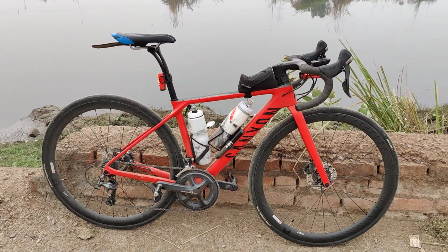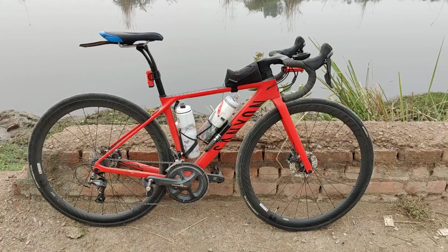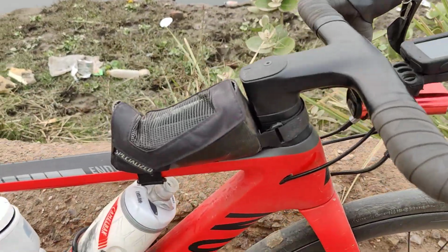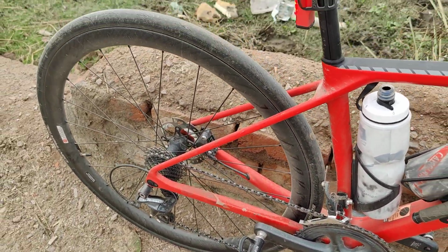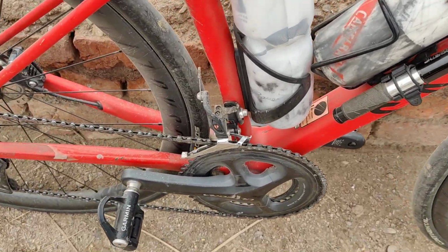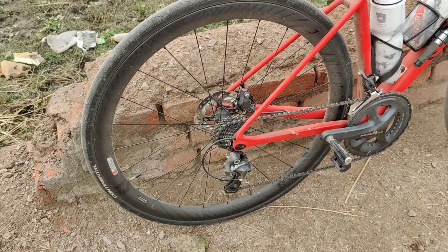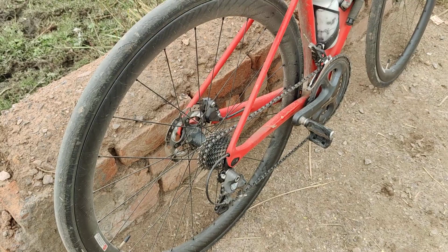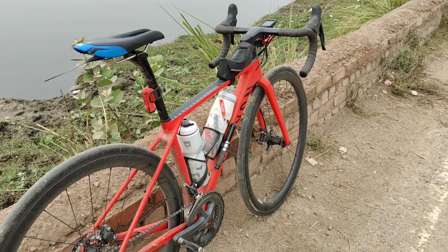I got this bike back in 2016. I went to Canyon's factory in Germany and picked it up. As you can see, I've been riding it quite a lot, and you can see a bit of bumps and scratches and bruises here and there, but it's been holding up pretty well. This year, in 2020, I completed about 10,000 kilometers of riding in total, with just about 6,000 kilometers in 2020 itself. And this bike has been a beauty.